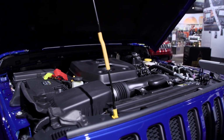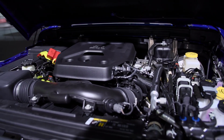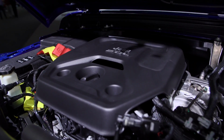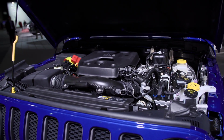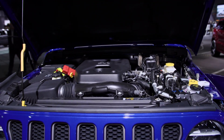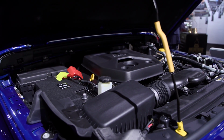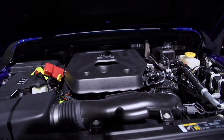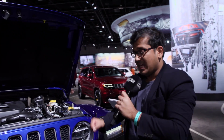So, powering the Jeep Wrangler is a 2-liter turbocharged 4-cylinder, like you can see in this case, which makes 270 horsepower and 295 pound-feet of torque. There's also a 3.6-liter Pentastar V6, which makes 285 horsepower and 260 pound-feet of torque. They either come with an 8-speed automatic or a 6-speed manual. The towing capacity of the 285 horsepower engine variant is 3,500 pounds. So, pretty formidable, capable machine.